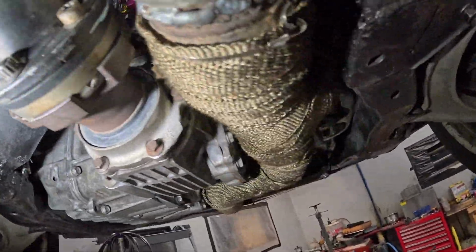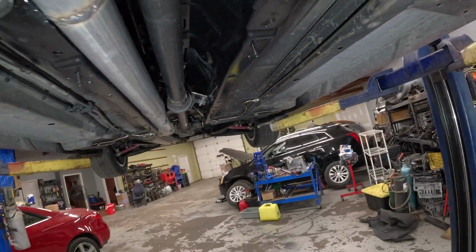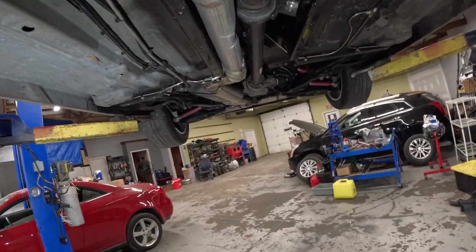It's hard to see. Let's get a better look. Yep, turbo somewhere up there. It's actually more room than you would think because I'm not running power steering. This was converted to electric power steering. No ABS, no traction control, all that jazz.